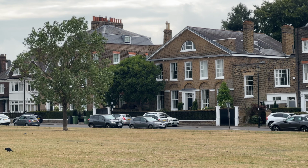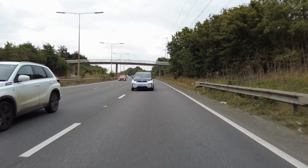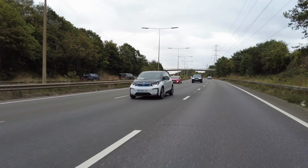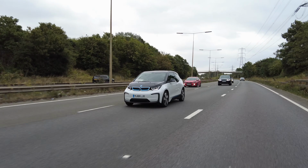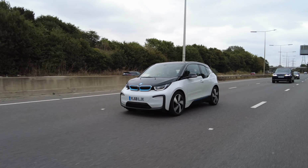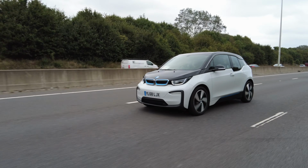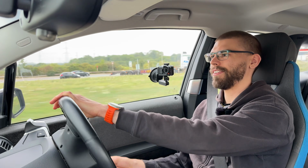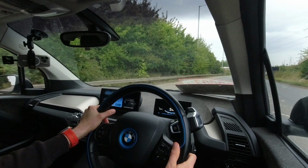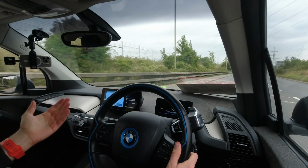The important thing to keep in mind about the i3, or electric cars in general for that matter, is that they can be efficient without a compromise on performance, because if you design an electric motor right, you will squeeze out more power by increasing its efficiency, resulting in still very good consumption in day-to-day driving. And that really is the case for the i3, because look, if I get out of this roundabout and put my foot down, it picks up with no hesitation. The 0 to 60 time is in the 7-second range, which is much better.